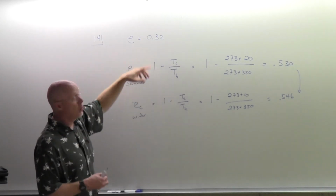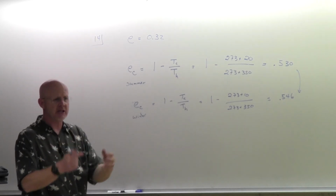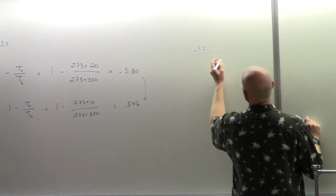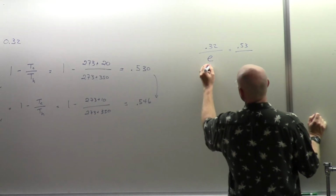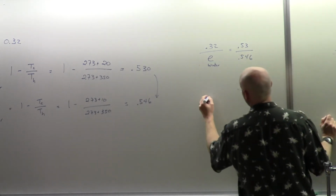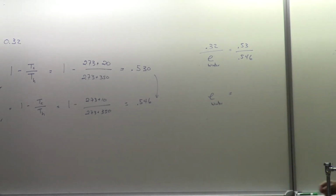So we would expect the winter time to be a little bit more efficient, and they say increase by the same proportion. So what I get by that is my 0.32 in the summer, 0.53, is to my efficiency of my real engine in the winter compared to the 546. And so that is probably what they mean here in this problem. But my efficiency is going to increase by the same percentage. And so I'm going to have a higher efficiency.